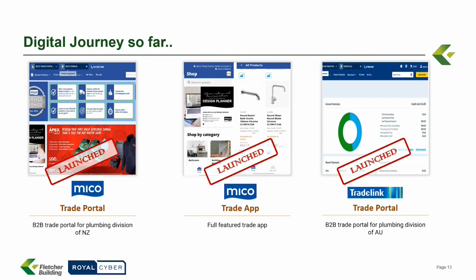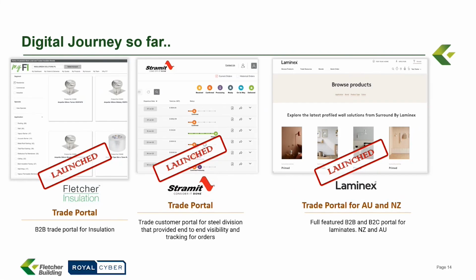We also recently launched TradeLink too. That was done earlier this year. Finally, Fletcher Insulation, Stramit and Laminex Australia and Laminex New Zealand also have mature e-commerce projects out in the marketplace. So really the benefits of what we've done, we found that this approach, leveraging Spartacus and as well as the wider digital transformation, means we are quicker to market. By adopting this approach, we've been able to reduce the amount of time it takes to build an e-commerce instance by at least 50%, and that includes the cost as well.